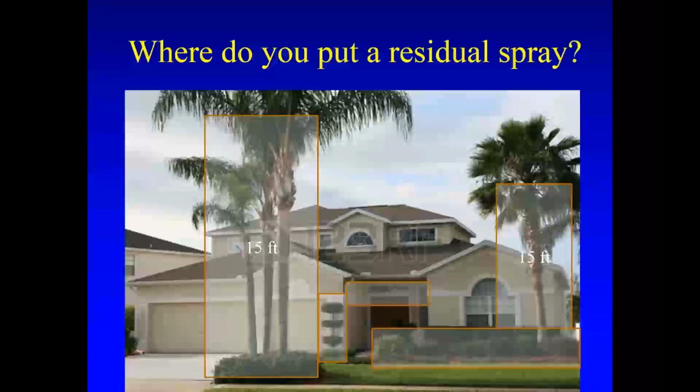You should be treating the foundation plants. You should be treating the areas where the mosquitoes are resting in alcoves. You should be treating the trees up to a height of 15 feet. And that can be done very easily with a mist blower without even having a ladder. If you're doing it with a B&G sprayer, you're probably limited to applying the product to the eaves and the foundation plants and not really getting as good a coverage as what you should.